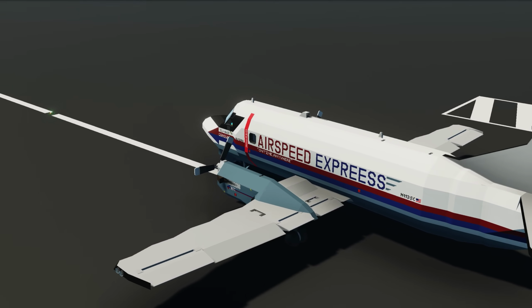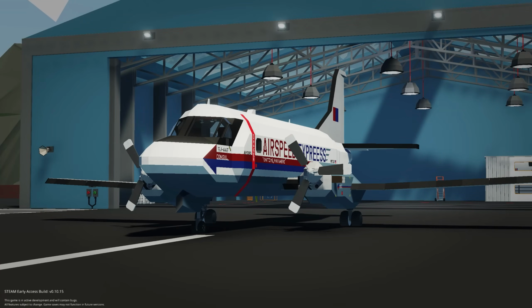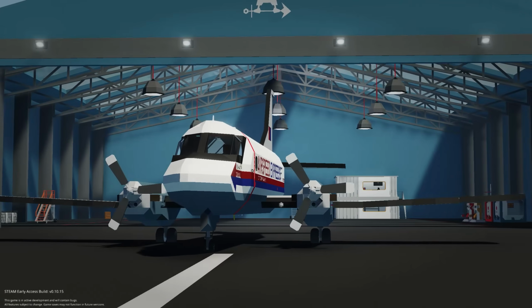So it looks really cool. So let's go and spawn this one in and see how it flies here in the world of Stormworks. And spawning in the next creation, you can see this plane looks really good.